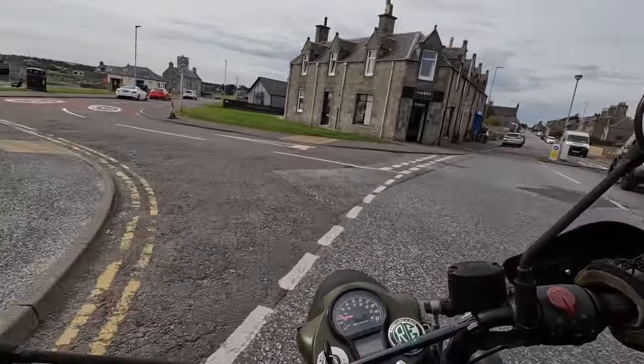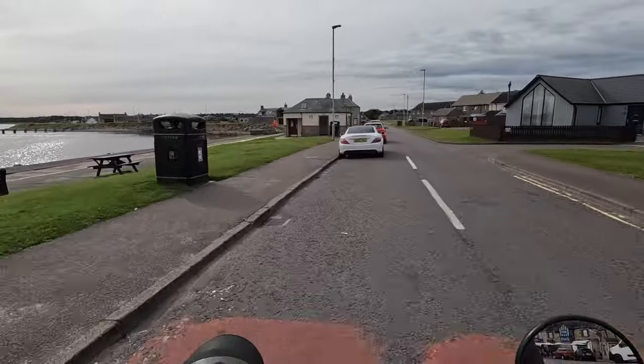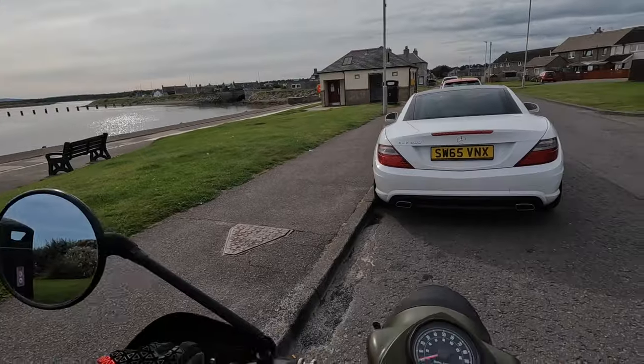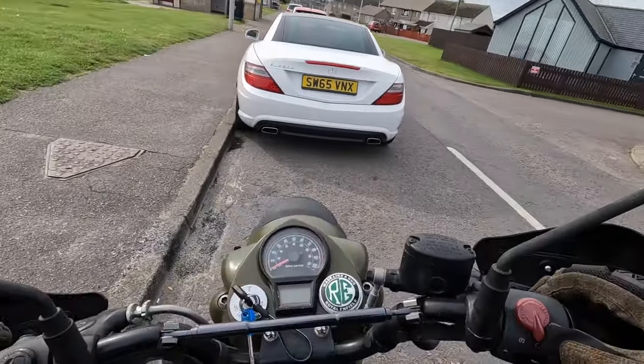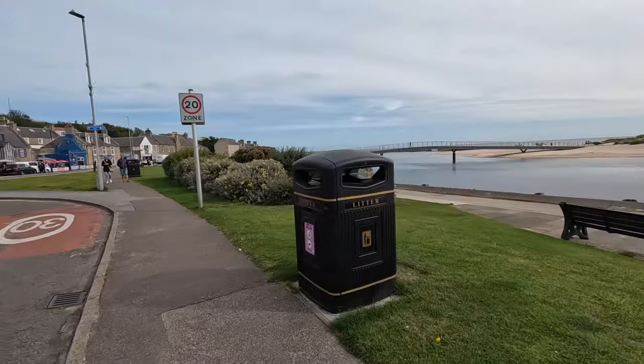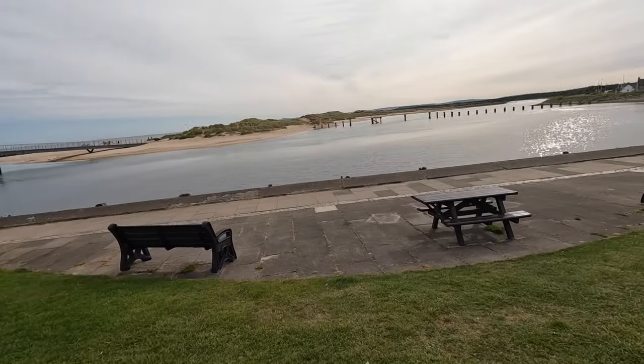So let's park up and get a photo of this new bridge. I'm glad to see they've left the foundations of the old one there. I never got to go over that. It was actually cordoned off for safety when we were up, because I wanted to just cycle over it. It's quite a cool rickety looking bridge.